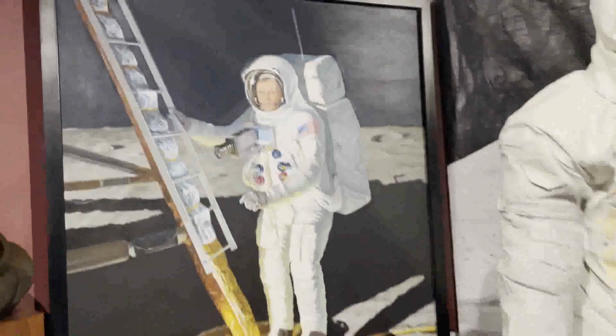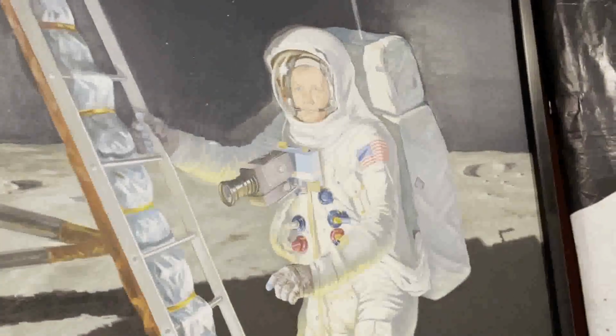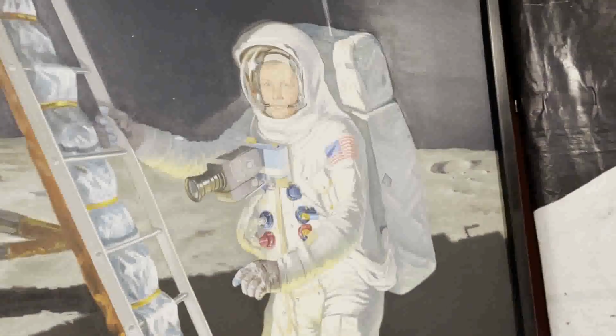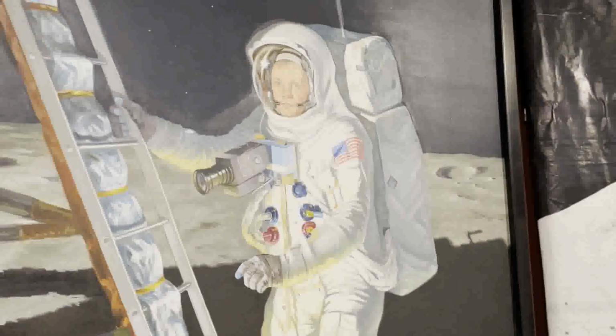There's also a picture of Neil over here. He also told us that the pack weighed 192 pounds on Earth, but on the moon it weighed 32 pounds. Wait, how much did he say? 192. Okay. And they had to have that pack for their air, for communications, and several other things.